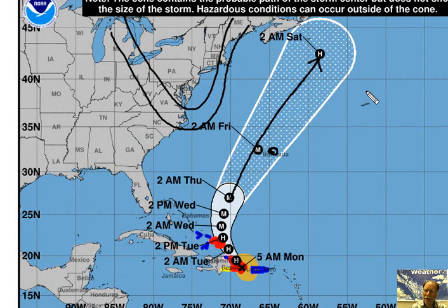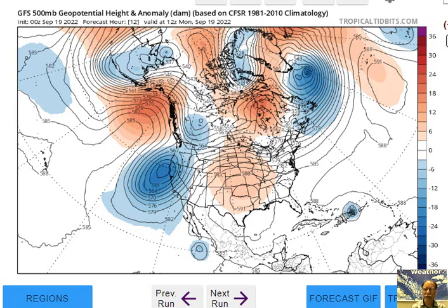East Coast, and a real impressive cool shot actually pushes into the mid-Atlantic region, northeastern states, the Great Lakes, Thursday, Friday time frame. But again, it continues to pound away at Dominican Republic and Puerto Rico here with heavy rainfall, and it'll slowly make that curvature to the northwest and the north, and then ultimately to the northeast later in the week.